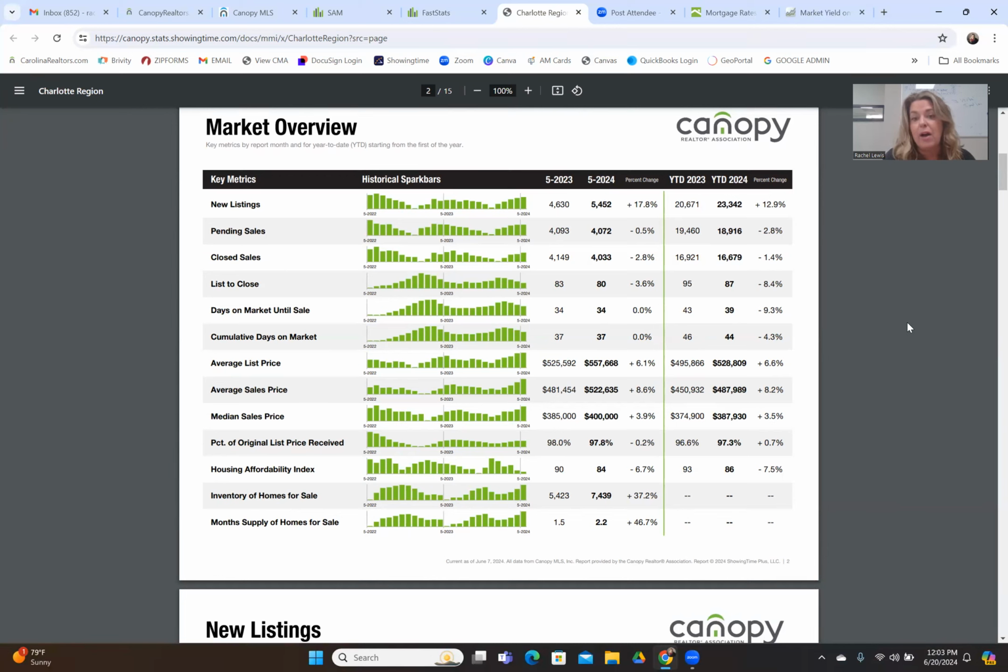So that is above the national average, which is really where Charlotte should have been for a long time. Even that median sales price number is getting up there as well. And then if you look at new listings, this is where things are starting to get exciting.